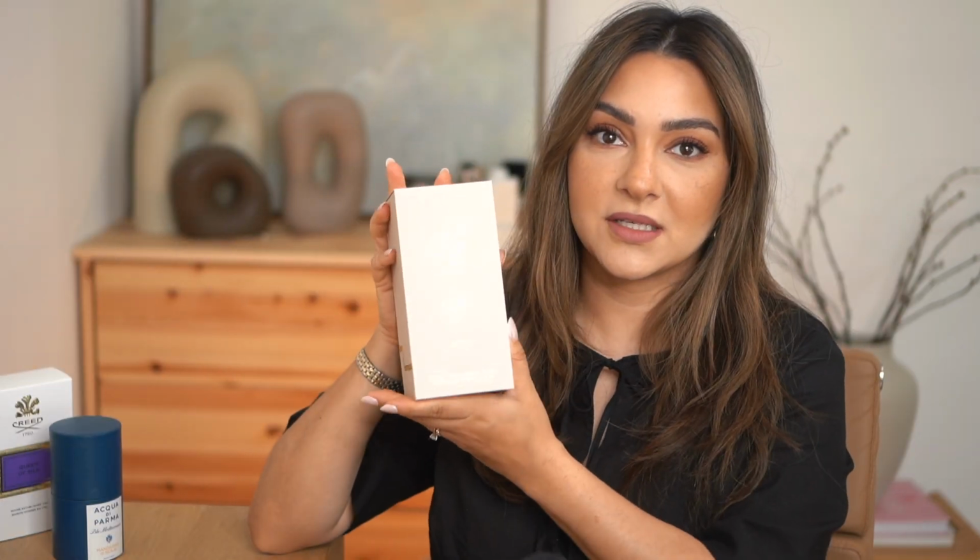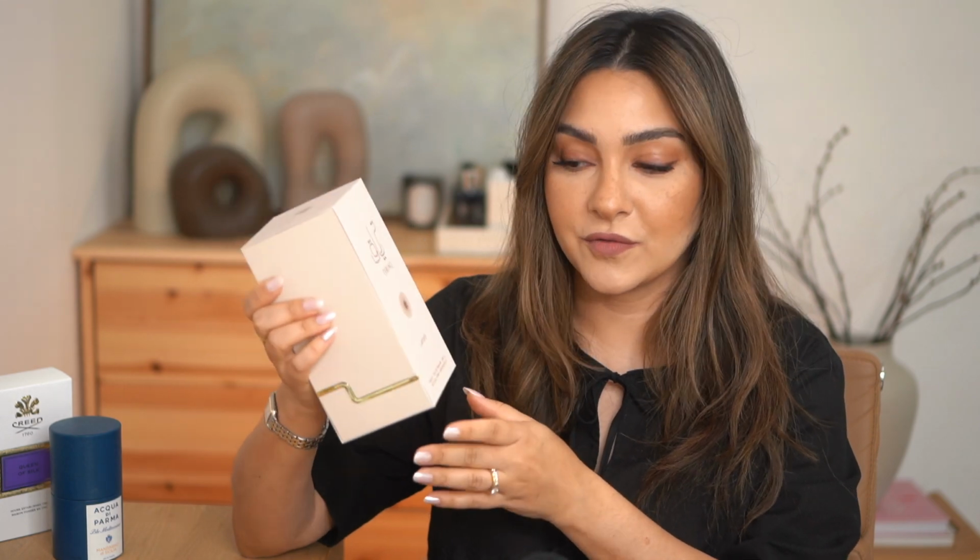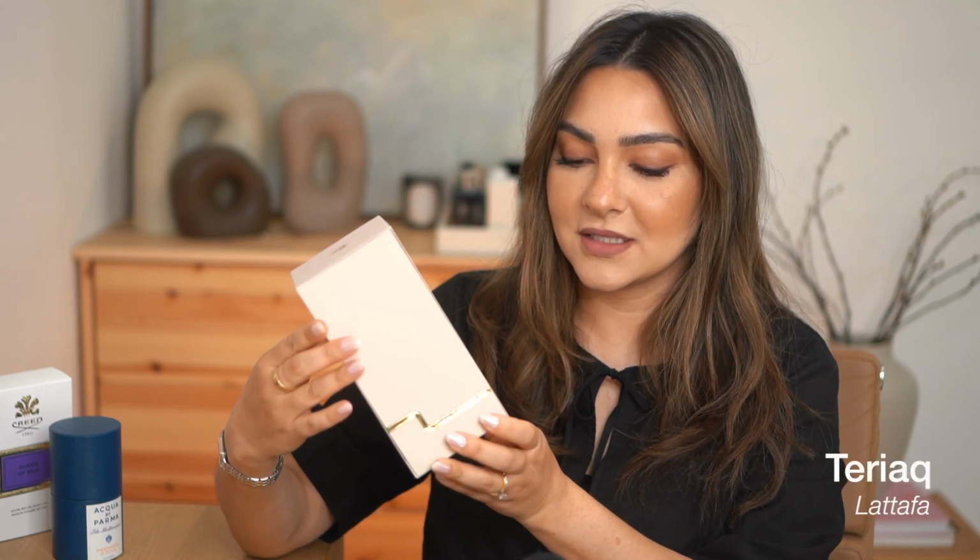The first one is the one I bought myself after I had a sample. I ordered a couple of Middle Eastern perfumes, and this was the standout for me. So this is Teriaq by Lattafa, and this is the perfume where Lattafa released the perfumer for it, which is Canton Biche, and I got the perfume.